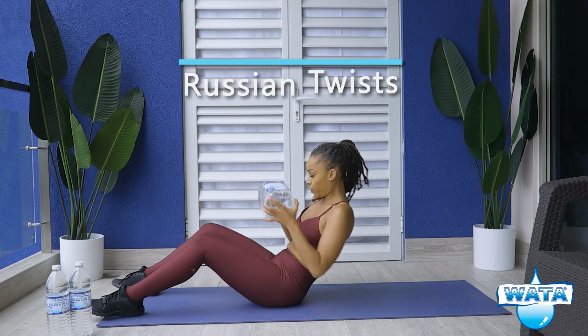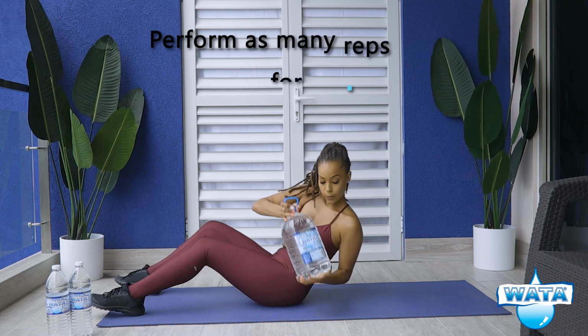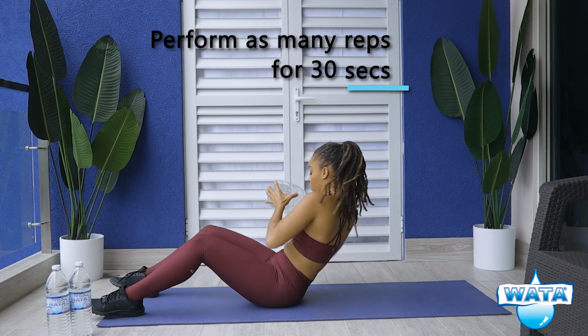Okay guys, now that we've gotten through our 5 health and nutrition tips, time to go work our abs. Pull your belly button into your spine and twist to your right, and then rotate immediately to the left, which counts as 1 rep. And I want you to do as many as you can in 30 seconds.